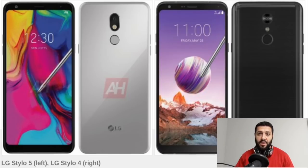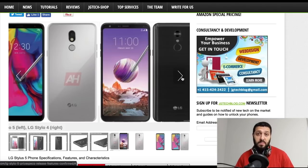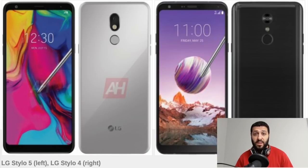Now, if we're looking at the leaked renders in terms of the design and its appearance, the phone looks very similar to last year's Stylo 4. Not much has really deviated or changed. Maybe the camera on the back, the primary shooter and the LED flash, looks like it's been modified just a little bit. Looks like they're going to be located together as opposed to being separate. But other than that, it appears to be mostly the same.